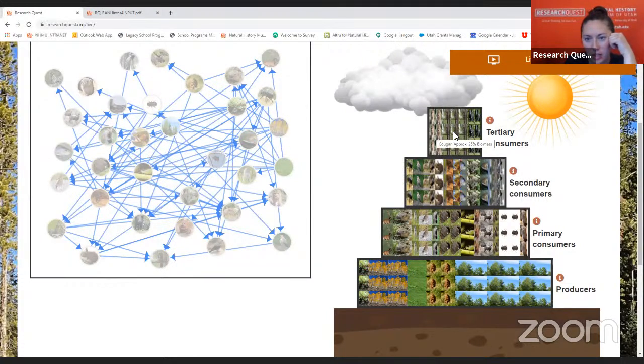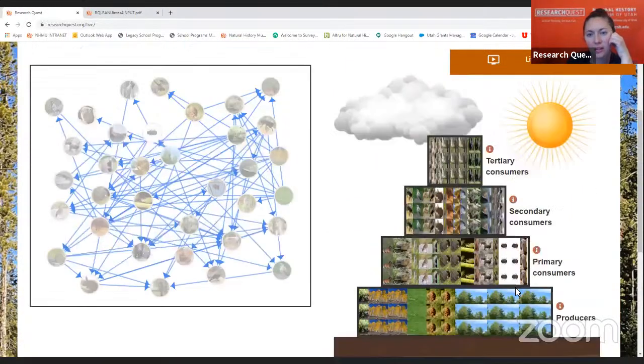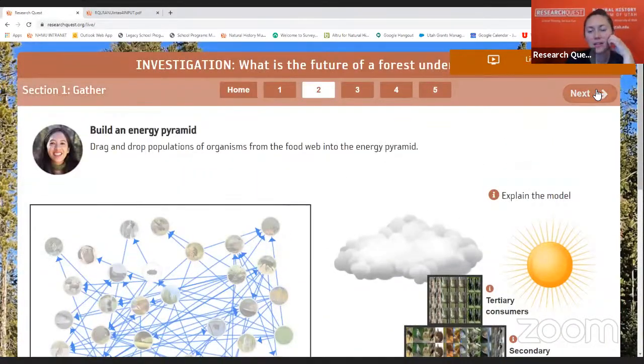And then up here in tertiary, I noticed that we have three. And so they're pretty significant. I guess you could say they make up a significant percentage, but Cooper's hawk is the largest percentage. That's something that I noticed that I thought was interesting. We have black bears and cougars making up 25%. All right, so let's go ahead and select next.